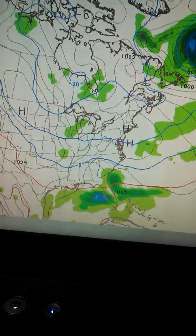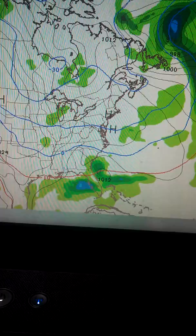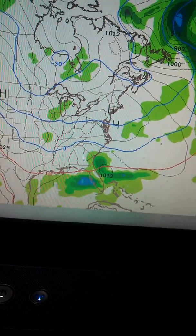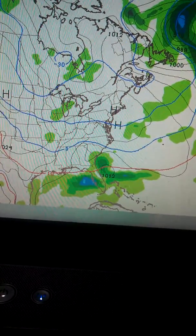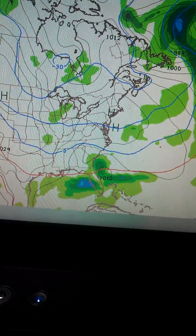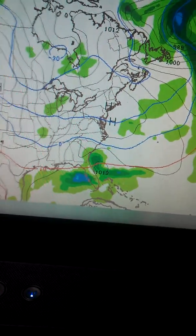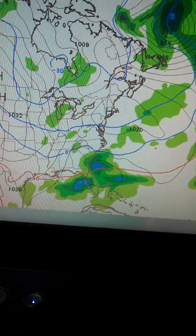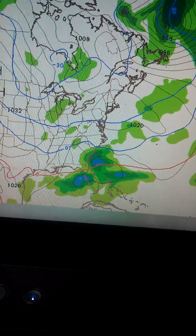Okay, guys, let's take a look, and you can see this is some of the latest guidance. This is a 0Z NAM, and this is a decent model at this range, although it does tend to over pump the precipitation. I'm always hesitant to show the precip amounts with this model, because sometimes it can be quite outrageous. You can see the low pressure beginning to form offshore of the Florida and Georgia coast. Now watch this area right here. This begins to develop.